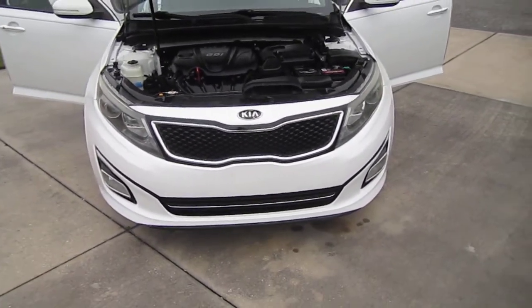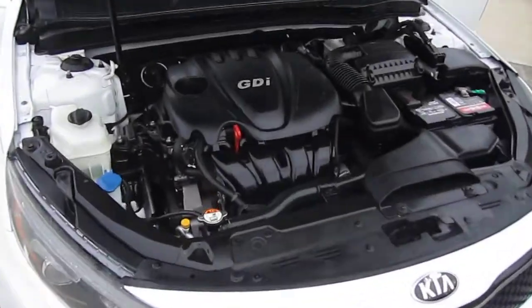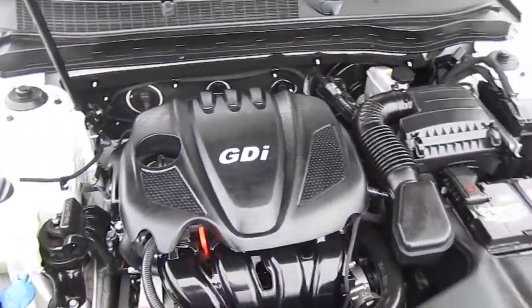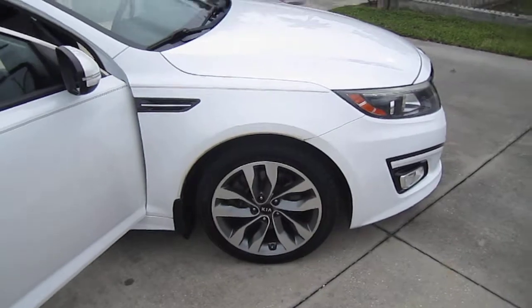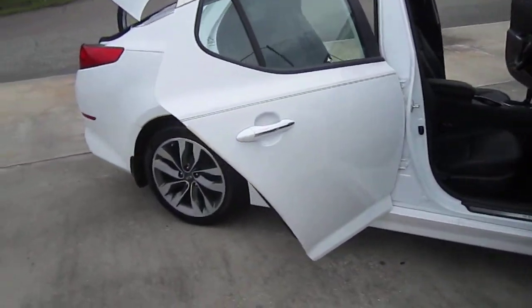Beautiful clean and clear headlights as well as fog lights. Very nice exterior. 2 previous owners, no reported accidents. Very nice here under the hood. Absolutely gorgeous. Exterior is a beautiful pearl white tri-stage paint, so it's absolutely stunning in the sun. Comes with newer Yokohama tires all the way around and a full-size spare in the back.